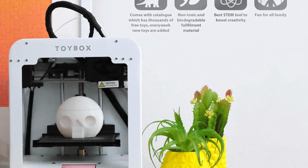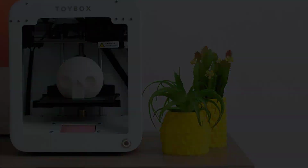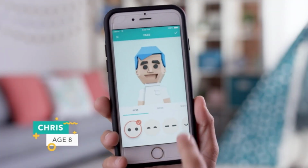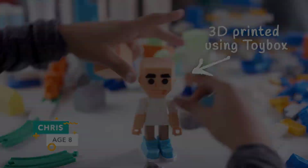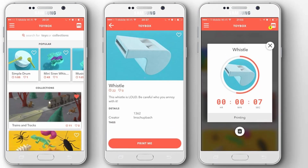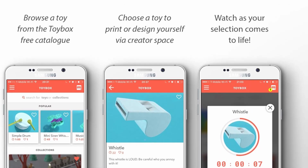The Toybox takes the effort of finding or making 3D printable toys, for the most part, out of your hands. The purchase of the printer is enough to give you access to thousands of models and some basic in-app model creation from the get-go, but the 10,000-plus library can be expanded through purchasable extras and a monthly subscription. There is plenty here to keep inquisitive young minds going.